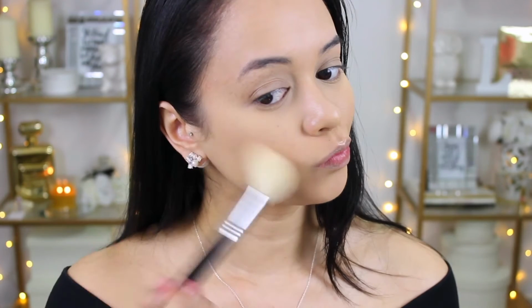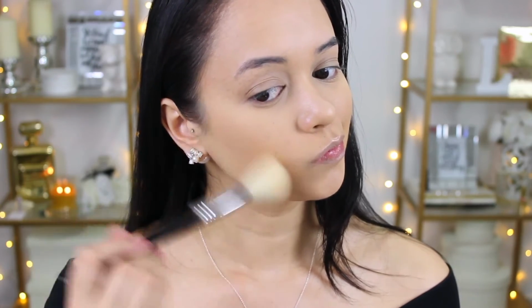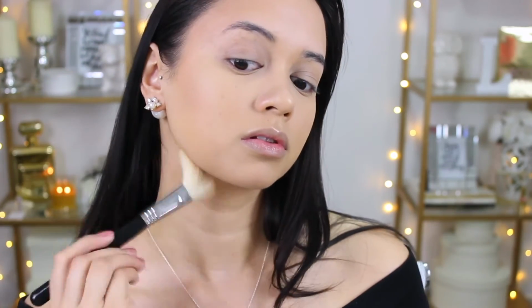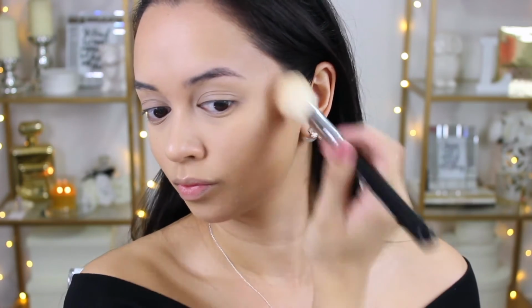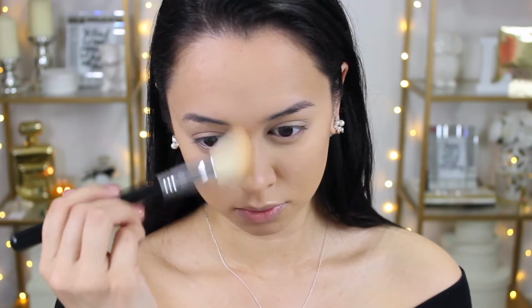Next up, I'm going to add some bronzy color to my face, so I'm using the MAC Mineralize Skin Finish in Give Me Sun, and this brush is the Sigma Large Angled Contour F40 brush. As you can see, I'm just running that over my cheekbones, along my temples, as well as down my jawline. And then whatever is left, I like to run through the middle of my face, like on the sides of my nose.